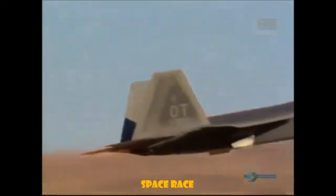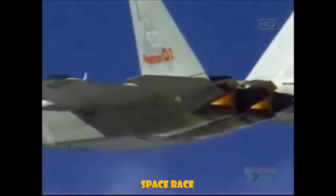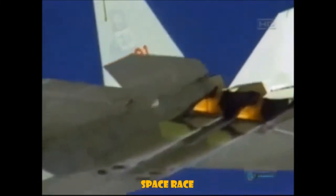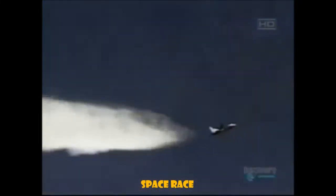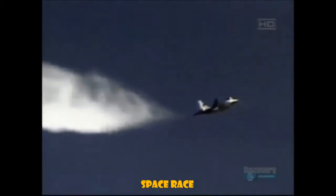Unlike its predecessor, the F-117, the Raptor is very fast, reaching nearly twice the speed of sound. It has 2 staggeringly powerful engines that produce 70,000 pounds of thrust. It also has a secret engine advance called Super Cruise that maintains supersonic speed without using an afterburner.